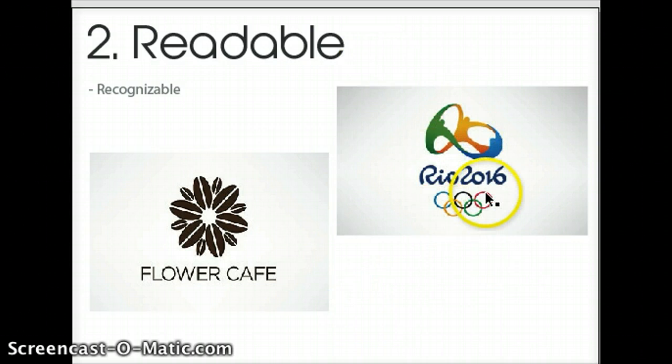So this second one, these five ring designs, automatically people will know Olympics, because that's the most widely used sign, the logo of the Olympics. As soon as people see this, they know Olympics. And then you go up and you see Rio, and they're like, oh, okay, Rio 2016. And I really like this logo here because it's three people all together, and it represents bringing different people, because they're different colors, from around the world together in this one venue where they share their love for sports. So I thought these two were very good examples of designs that were readable and recognizable.